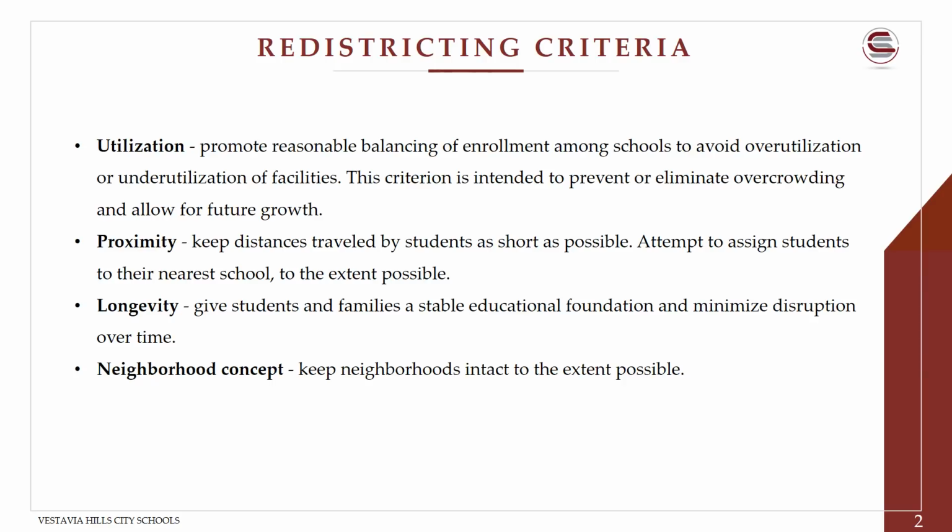Utilization is simply the enrollment of a facility divided by the capacity of the facility and is represented by a percentage. This is intended to promote reasonable balance of enrollment among schools to avoid overutilization or underutilization of facilities. This criterion is intended to eliminate overcrowding and allow for future growth.